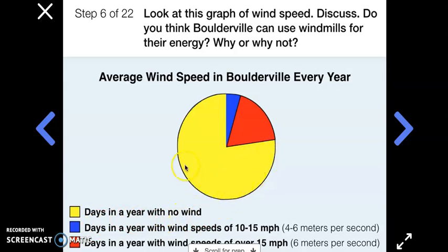So look how much of this circle is shaded in yellow. That's a little bit more than 75% of this circle that says days in a year with no wind at all. So if there's no wind, it might be a little difficult to use these windmills. Days in a year with wind speeds of 10 to 15 miles per hour, which is 4 to 6 meters per second, is very, very small. That's such a small little amount of this circle that's shaded in blue. And same with red, says days in a year with wind speeds of over 15 miles per hour. Now, even though red's a little bit more, it's still a very small amount. So use this information from this chart to help you answer the questions.